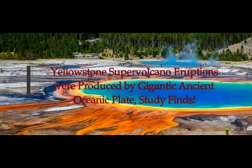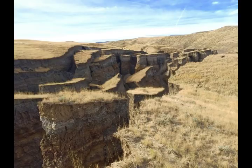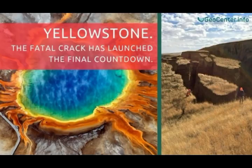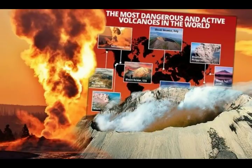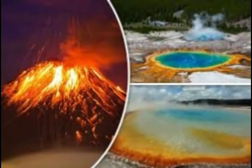Yellowstone supervolcano eruptions were produced by gigantic ancient oceanic plates. This is what a study finds. This is by Virginia Tech on Science Daily. The long-dormant Yellowstone supervolcano in the American West has a different history than previously thought, according to a new study. This is dated 2018, July 26. The long-dormant Yellowstone supervolcano in the American West, one of the most dangerous supervolcanoes in the world, has a different history than previously thought, according to the new study by Virginia Tech geoscientists.